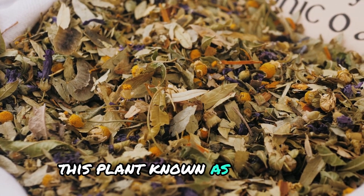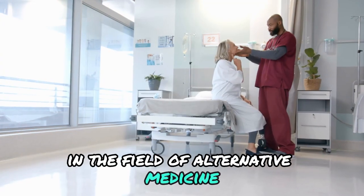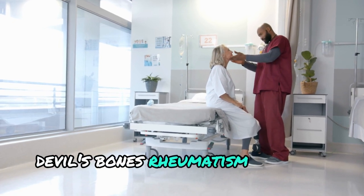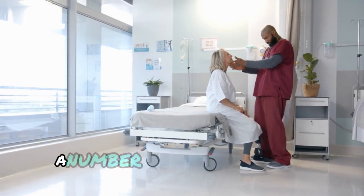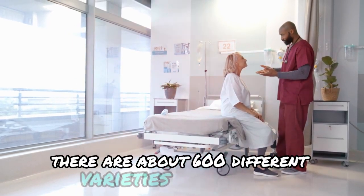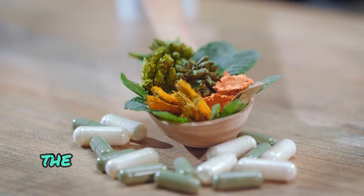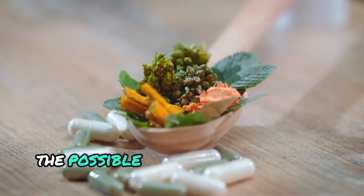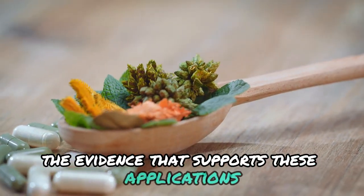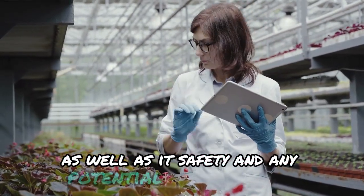This plant, known as wild yam, has been utilized by people for millennia in the field of alternative medicine. Other names for wild yam include colic root, devil's bones, rheumatism root, and China root. A number of these names are often used interchangeably. There are about 600 different varieties of wild yams, but only 12 of them are known to be edible. The purpose of this article is to study the possible medical applications of wild yam, as well as the evidence that supports these applications. Also, we discuss how to take it, as well as its safety and any potential adverse effects.